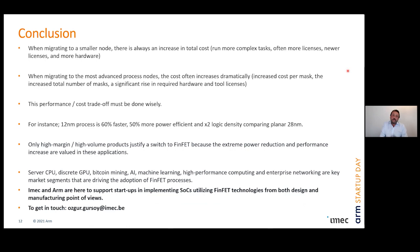So again, if you're targeting high margin, high volume, high performance market segments, then this is the way you should be going. And again, just to repeat, imec and ARM, we are here to support you guys in implementing your SoCs utilizing FinFET technologies from both the requirement spec and design point of view up to manufacturing, testability, and supply chain.